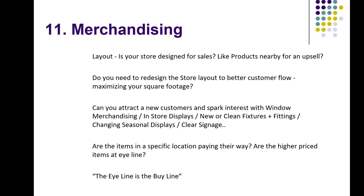The layout of your store. Is it designed for sales? And are there like products nearby? So if you've broken your store into categories, obviously the like products need to be near each other. There's no point in having one particular product and then something very similar way over the other end of the store.